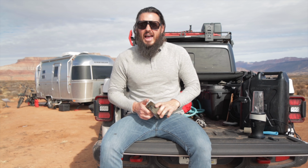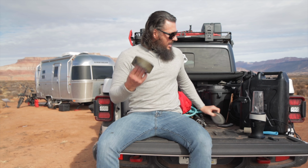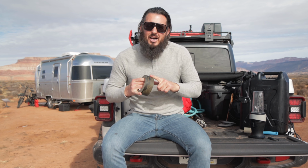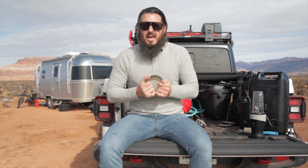I actually have it holding from the ceiling. I have one of these hanging, which you just saw a second ago. I'm hanging one of these and it has not given up yet. Also, it's my backup door latch on my Airstream pantry. It broke, I fixed it, but as a backup, I use a little piece of tape and it holds it in.